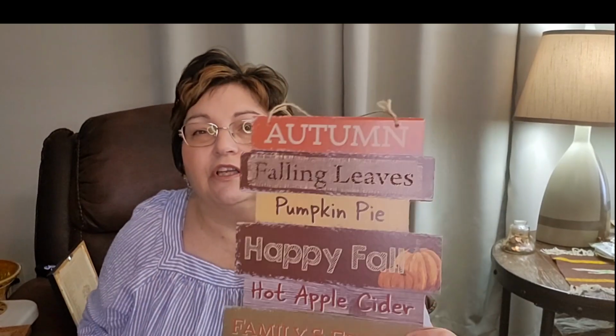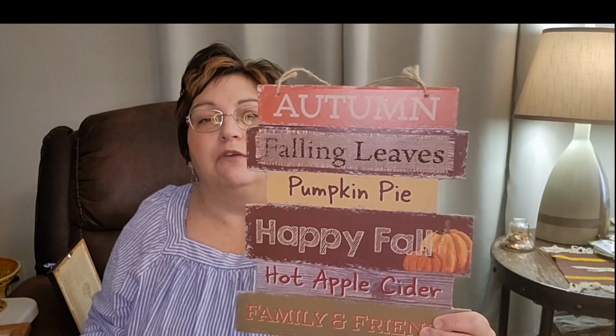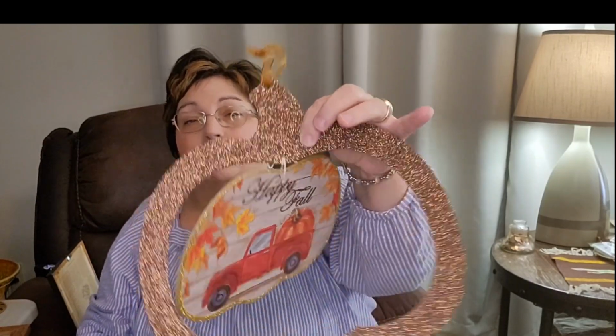This is Dollar Tree, and I think this is going to go. I'm going to see if my daughter-in-law wants this to hang with her stuff, and if she does, I'll let her have it. So that's going. This is going too. Like I said, I've lost interest in the red truck. That came from Dollar Tree several years ago. And I'm going to see if my daughter-in-law or my mother may want some of this to decorate her house with. So I'm going to lay this aside and let them look at it.